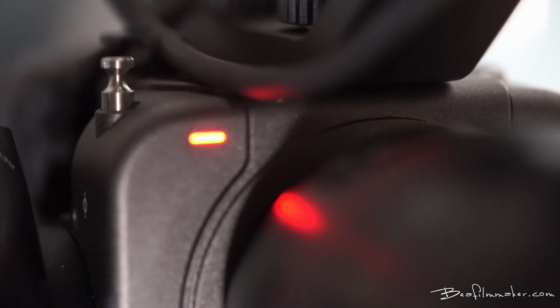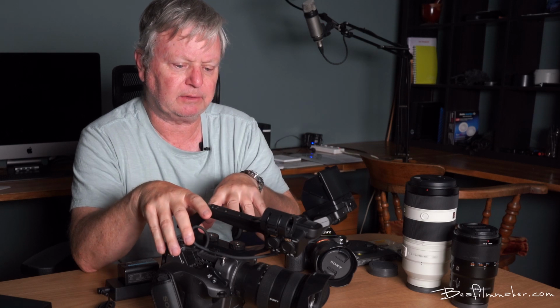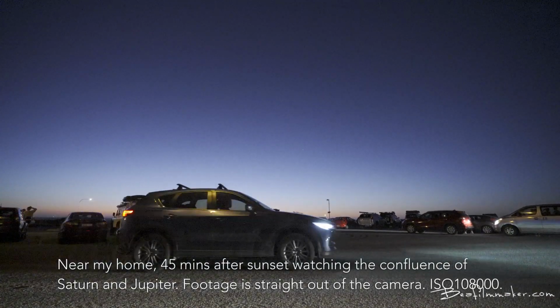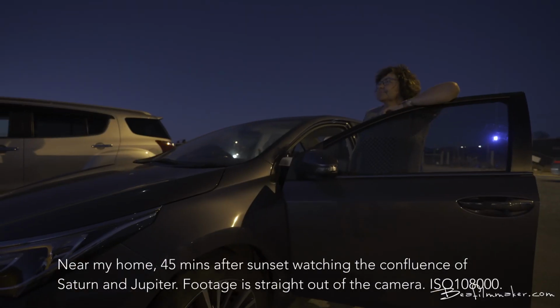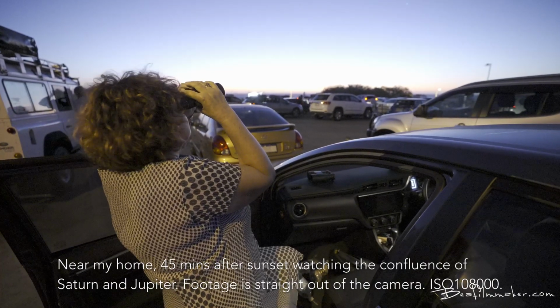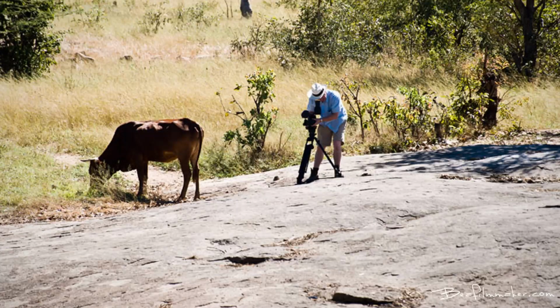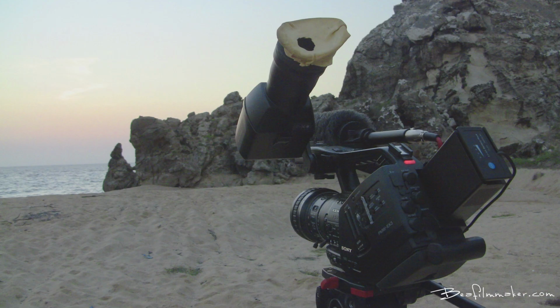It has a tally light, a little red light on the camera, which is telling me it's recording. The low light capability of this camera is what sets this camera apart, even when compared to the Cineline Sony cameras. But I'm very excited about this, getting back into a video camera.